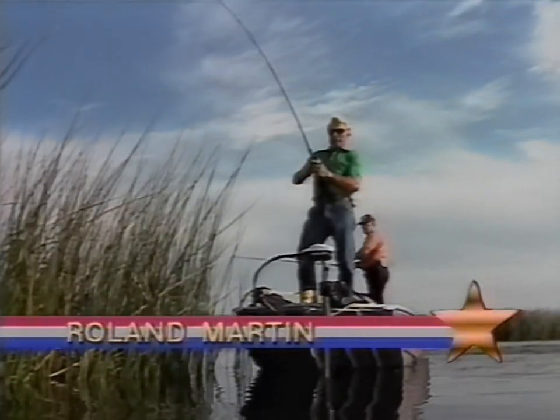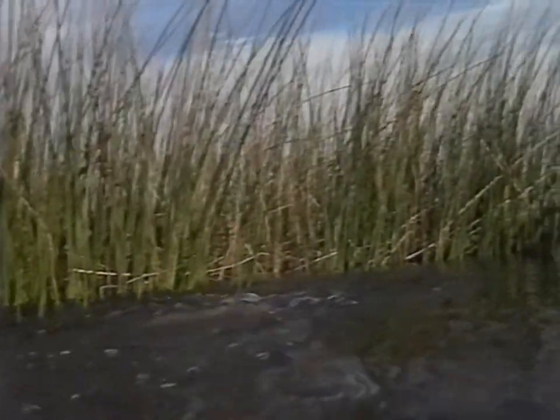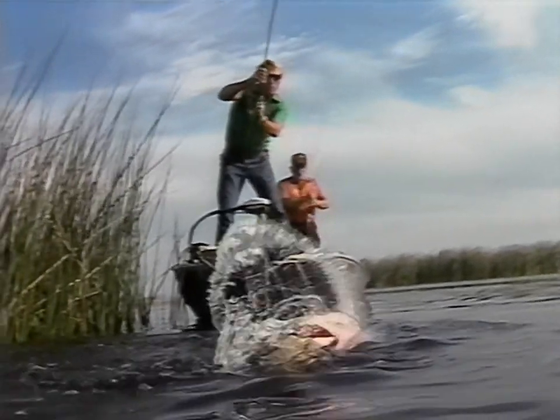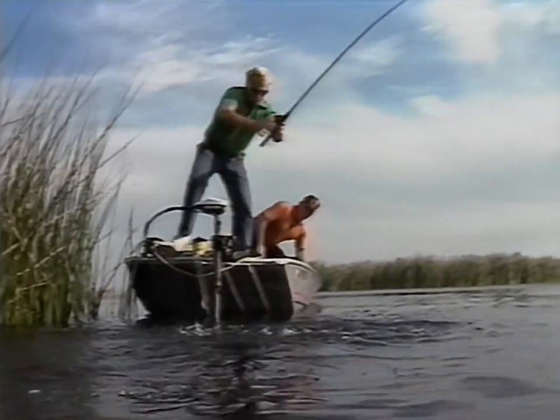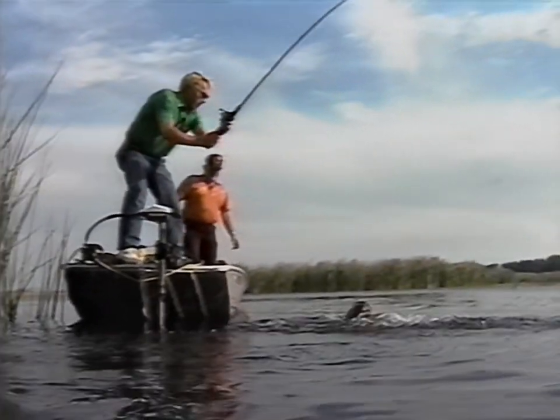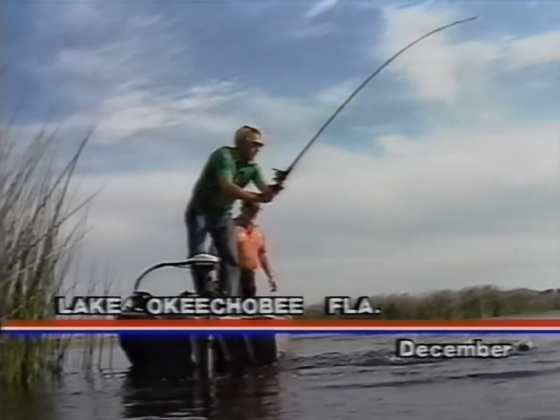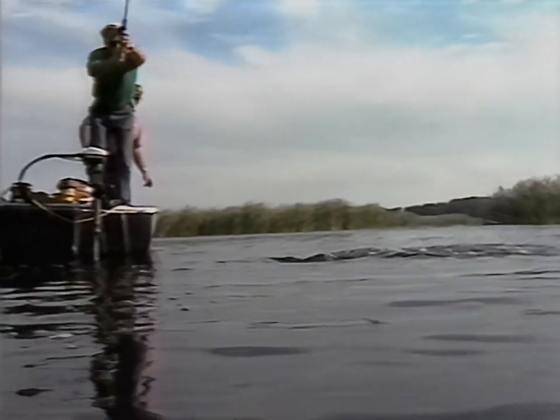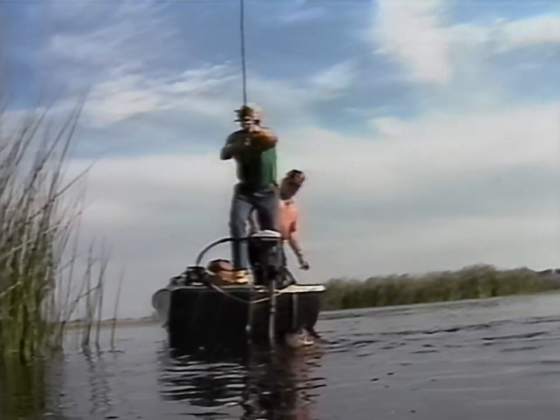I got a strike. Oh, son. Oh, man, I'm talking about a big one here. I'm talking about one giant fish. Holy mackerel, son. I'm talking about a real big one here. Oh, I'm talking about a really big fish. Boy, I'm telling you what, he is one hummer, son.